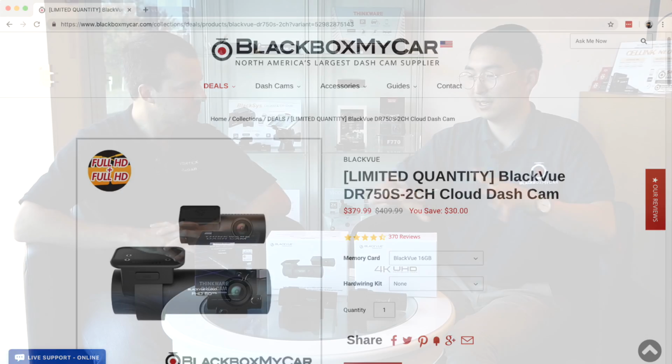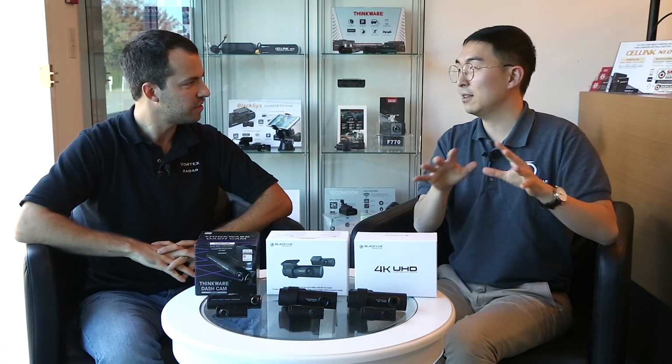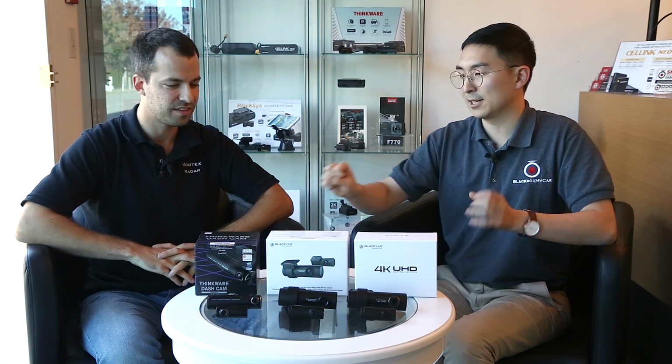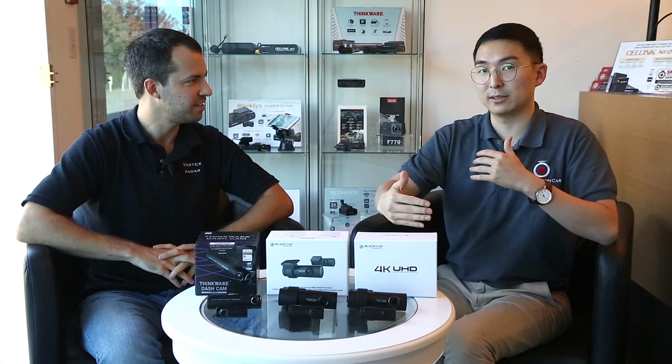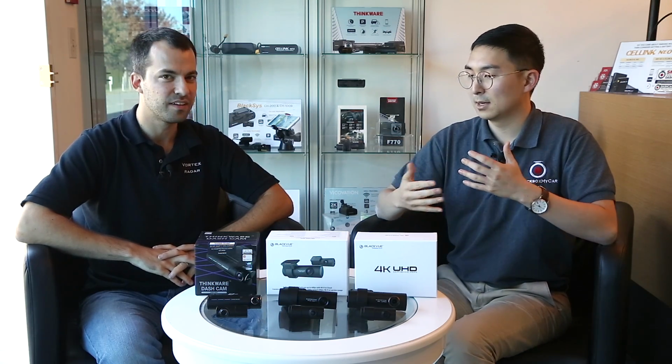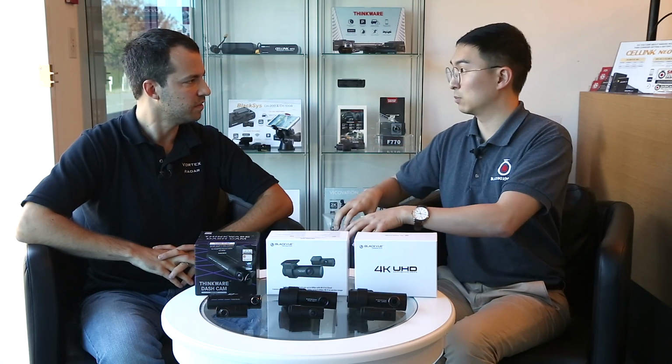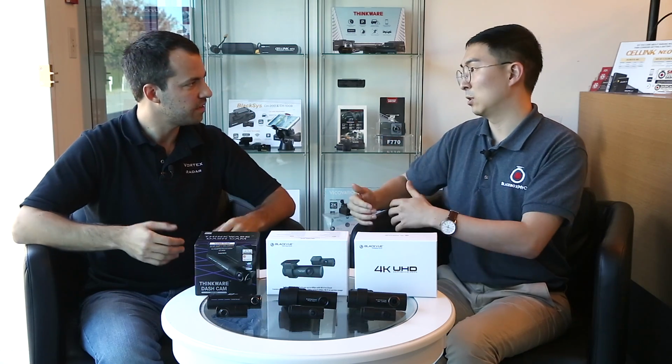That's right. And again, just like the FA200 or any Thinkware dash cams out there, except for the F50, which isn't available anymore, I like the fact that Thinkware gives you an option to add your secondary camera down the road, because with Blackvue devices, you have to make that call on the spot, right? Yes, a two-channel system or one-channel system.